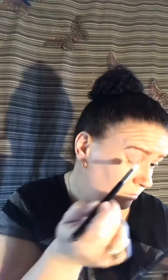Okay, so this new fluffy crease brush is amazing. I do not know why I haven't used it sooner, but it's become my new get in the crease brush. So soft. I could talk about it for days.